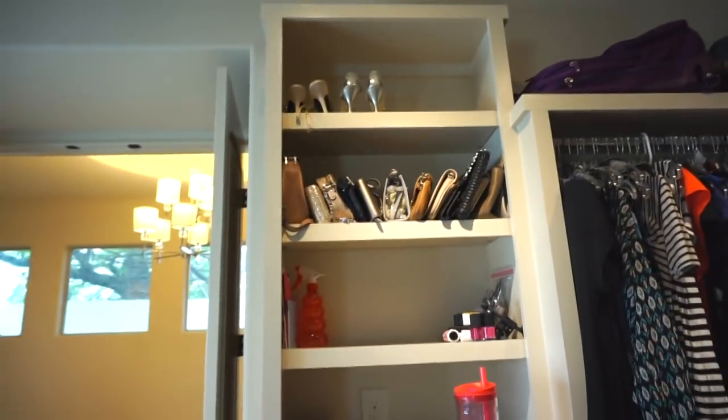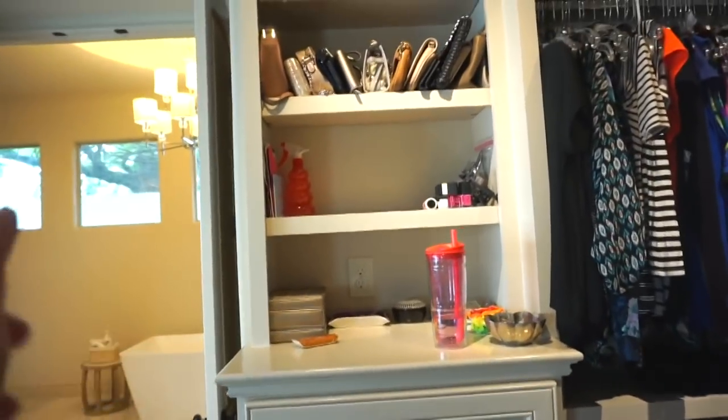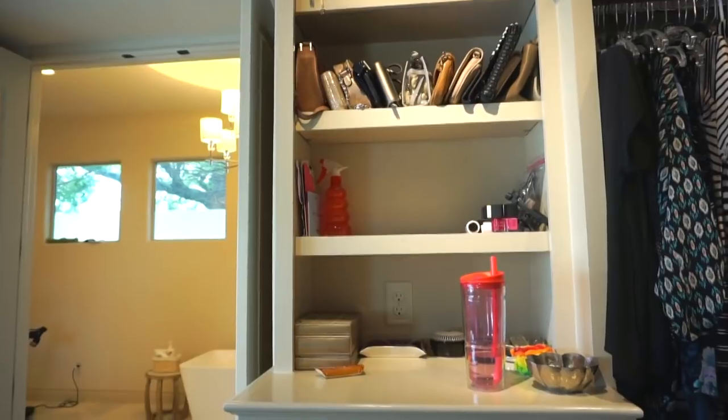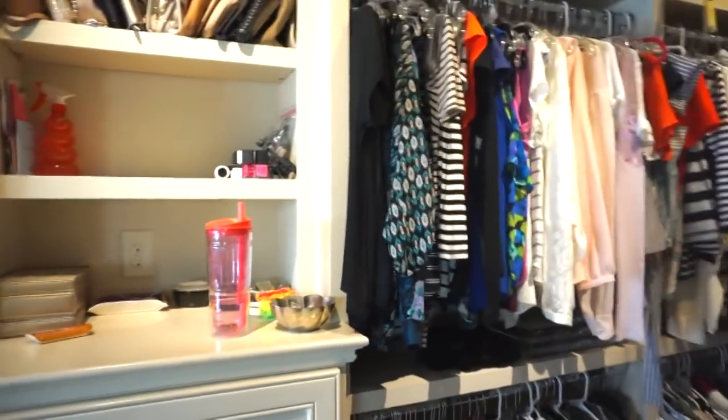All right, so here is my shelf, much less cluttered. I got rid of a lot of stuff. There will be really nice boxes here, linen boxes with clear lids, a few different options we're looking at, but I'm so excited to see what this space will look like when it's all done.